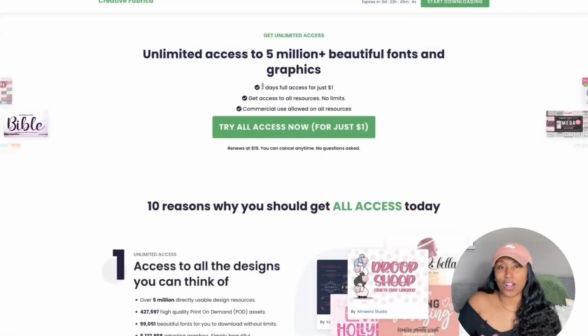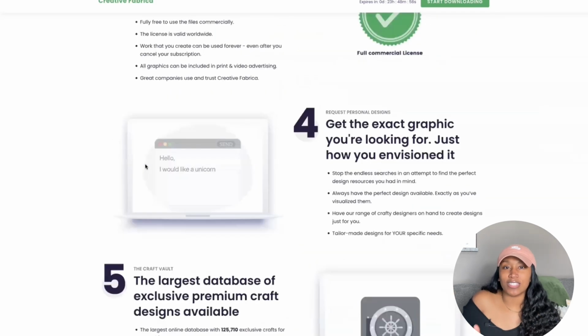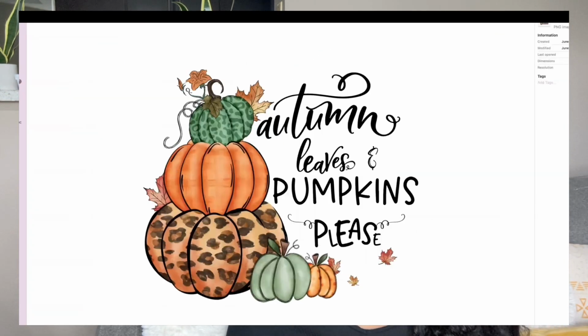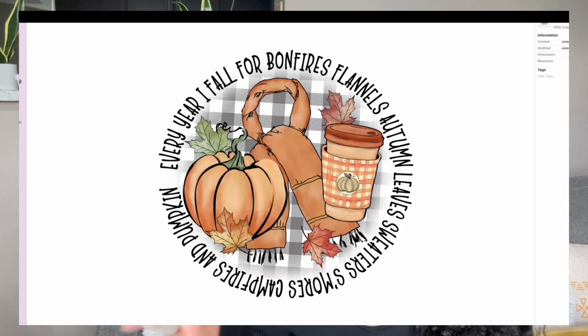So this is how we're going to start building our digital product business for $1, and flip that and turn it into products that can actually start generating us hundreds of dollars every single day. Now you'll have to download this onto your computer, and this is what you're going to see. Here are the designs that I found that are going to go with my fall theme.